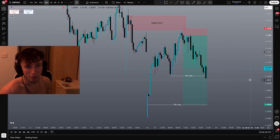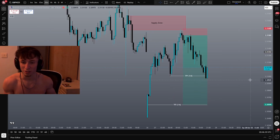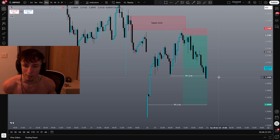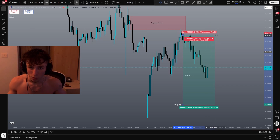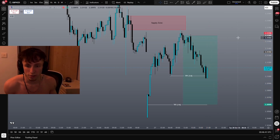Alright, it's pretty dark in my room, so you can't fully make out what my hair looks like. We've just hit TP1, which is plus 3% for me, so I have locked in 3%. My stop loss is now at break even, which is great. This is a risk-free trade, and we've already made 3% guaranteed. I'm going to continue holding though.